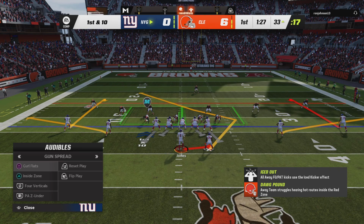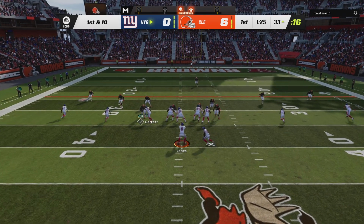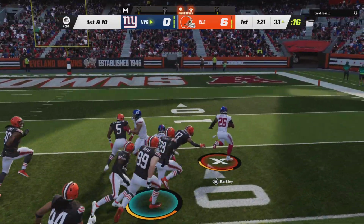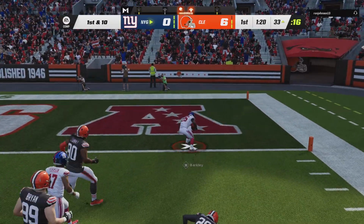Yeah, remember our conversation. We were talking about what one of the GMs in the league has told me repeatedly. It's a big man's game. And it's not necessarily size. He's talking about playing some big boy football.